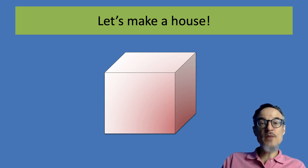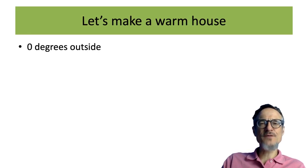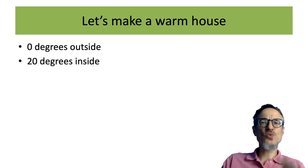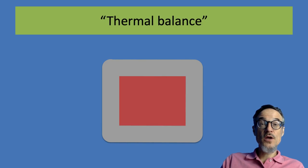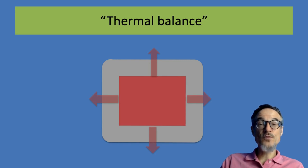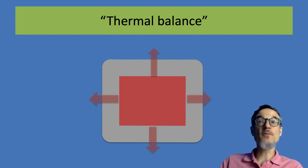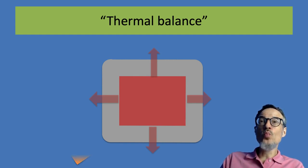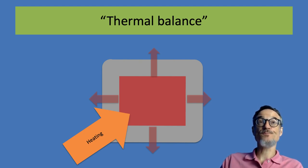And let's try and make the house warm, and let's assume it's zero, it's freezing outside. We want to keep the house 20 degrees inside. So how do we keep it warm? Well, we need to wrap it in insulation. So whatever the wall is made of, we're going to lose heat through the wall, depending on how thick the wall is, depending on the material it's made from. And we then need to replace the heat that we lose with some kind of heating, whatever it may be.